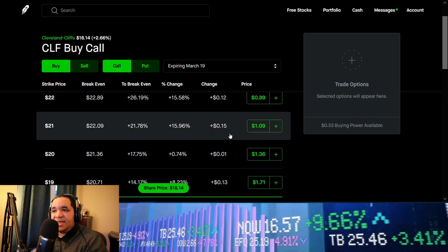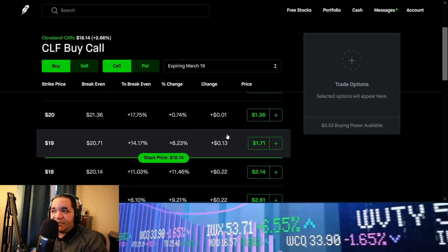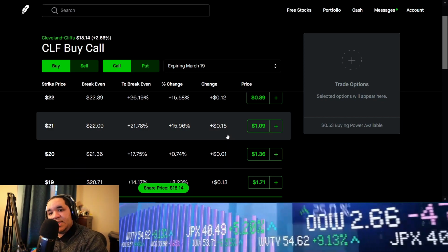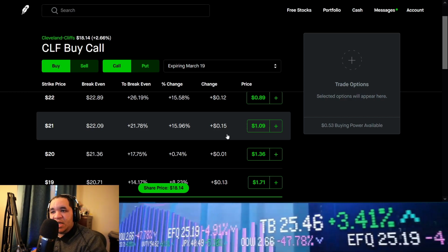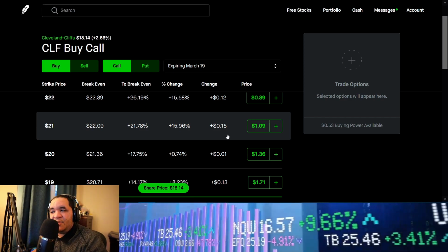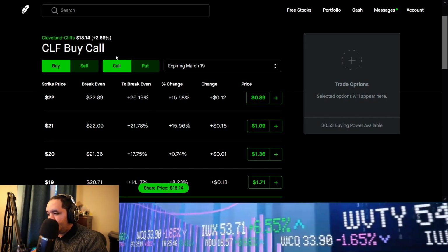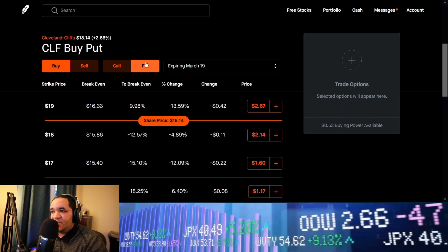So you're basically keeping $160 for yourself, and you still have the potential to make more money. So this is how you play it safe. This is how you make sure that you're keeping your money and you're not putting yourself at risk. So this is the same thing for puts. Puts are exactly the same thing.